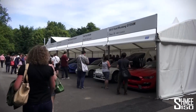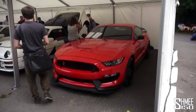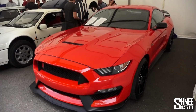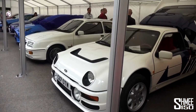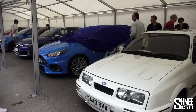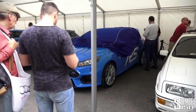But it looks like we've got some older cars here too with the Ford lineup. We have the Mustang GT350R, which I think is the first production spec car that comes with carbon fiber wheels, and it's seriously hardcore. Alongside that, we also have the older Ford RS200 with the Sierra RS Cosworth before we get to the new Focus RS. I went to the launch of that in Germany not too long ago.